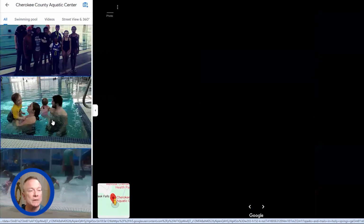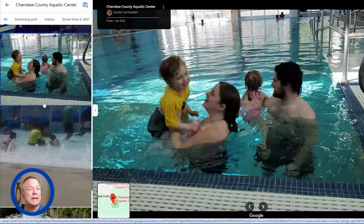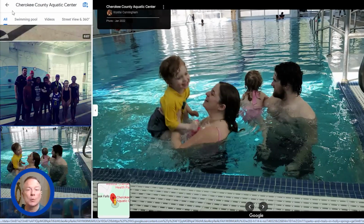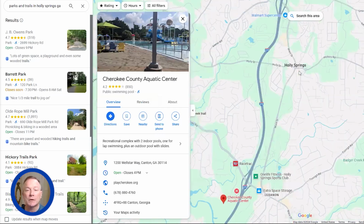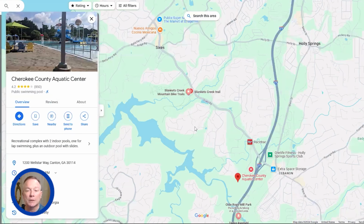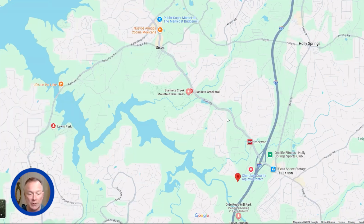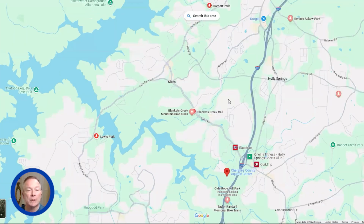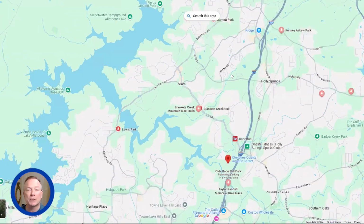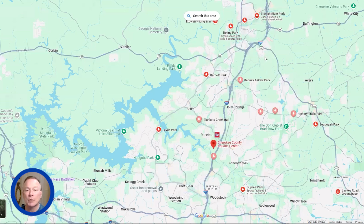So a lot of different events, and people are really enjoying themselves at the Cherokee County Aquatic Center, which is just a little bit south of you. At the next exit, again, Holly Springs is right here. Aquatic Center is right here. So I just want to show that to you. That's another really big attraction that people really enjoy participating in. So you have the parks, the trails, the lake, the Cherokee County Aquatic Center, several different things. And again, just north of you, you have Canton, Jasper and Ball Ground.